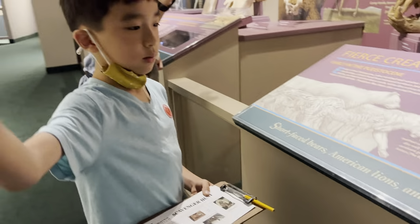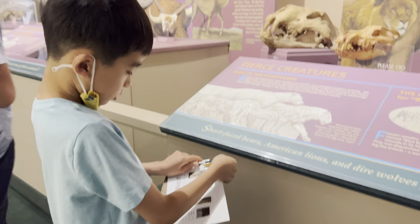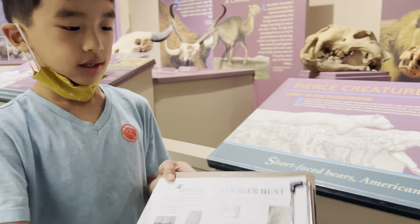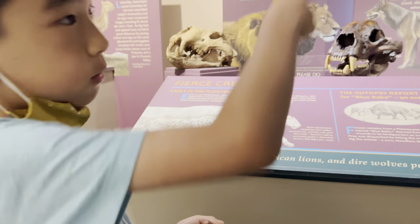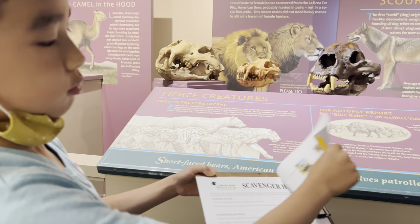Oh, you found it? Oh, tell the camera what you're doing. I'm doing the scavenger hunt. There are two scavenger hunts that you can pick up in the entrance. There's a picture and a word.